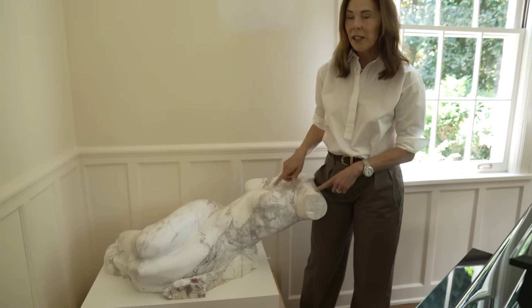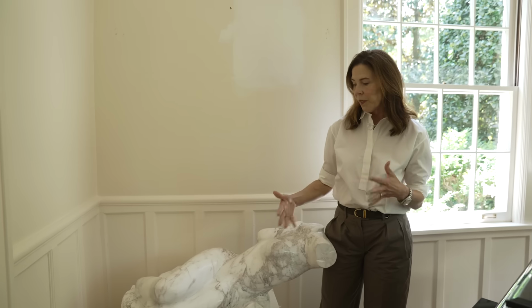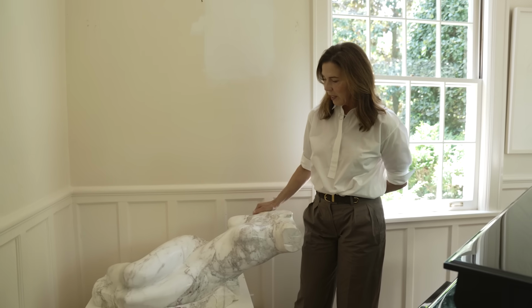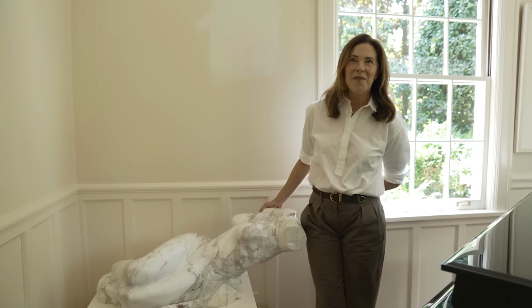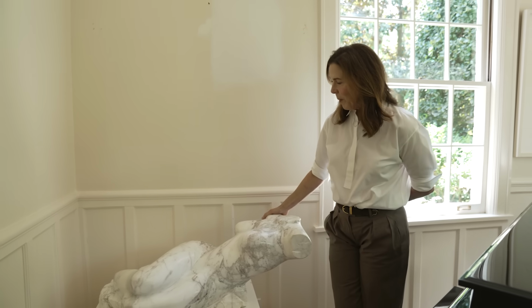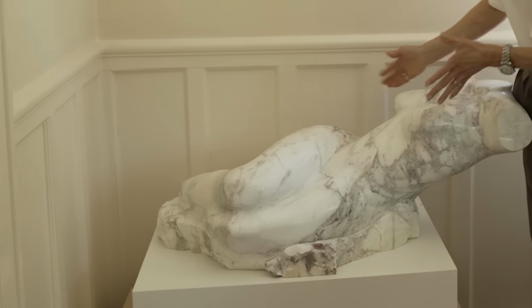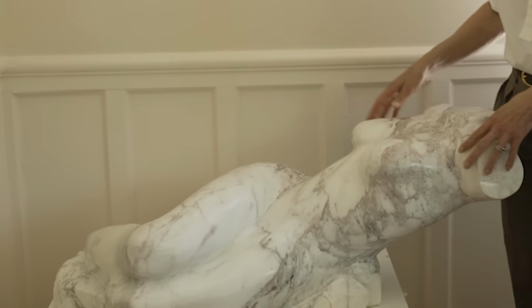This is Calcutta viola, so violet is the color that's in this marble, and this piece took quite a long time, probably about 9 months, maybe a little longer from start to finish, but it was a huge 700 pounds. It's about 450 now.